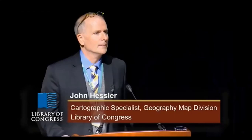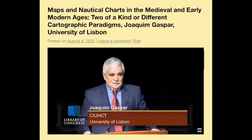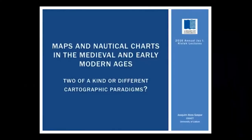Further, he provided an introduction to a scholar that we haven't fully understood or appreciated yet in the Western world, because his scholarship is based in Europe and a European tradition of cartography that we have yet to learn about. It's Joachim Gaspar. Joachim Gaspar is at the University of Lisbon, and he gave an important address at this conference entitled Maps and Nautical Charts in Early Medieval and Early Modern Ages: Two of a Kind or Different Cartographic Paradigms. It was quite a revealing study.